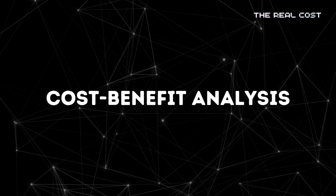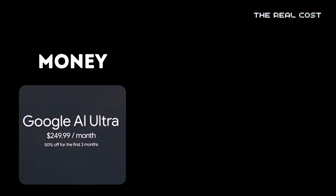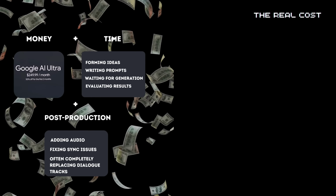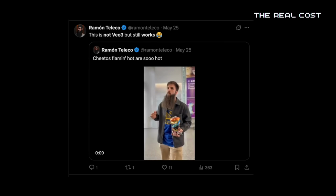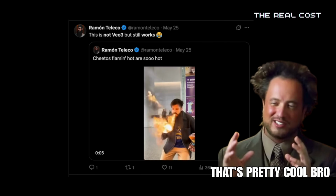Let's talk about what this experiment really cost me, because it's not just the money, but also hours of work plus post-production to fix everything, which is more expensive than hiring a real video editor. Think about that. For the same money, I could have hired a freelancer for a half day, bought 50 premium stock clips that actually work, or here's a wild idea. Use your phone's camera to get actual usable content.